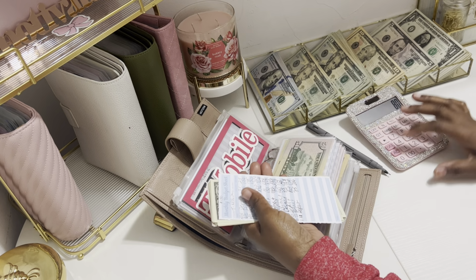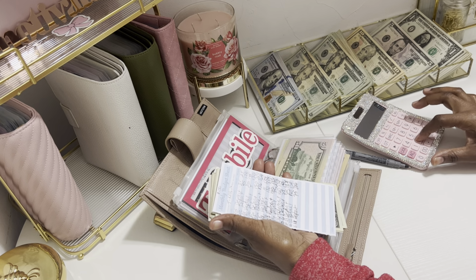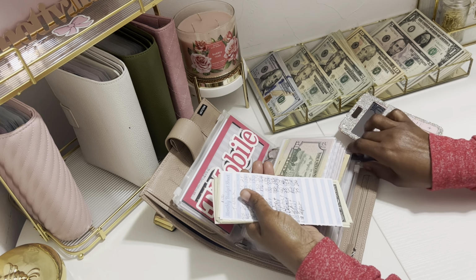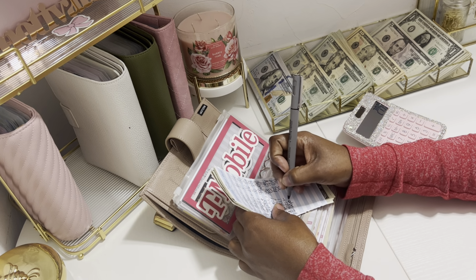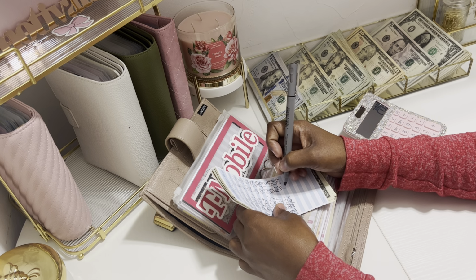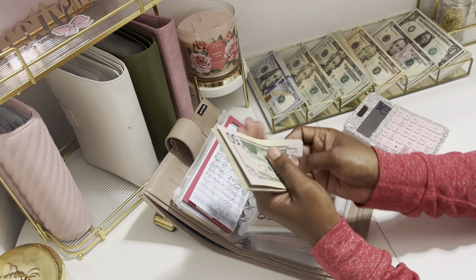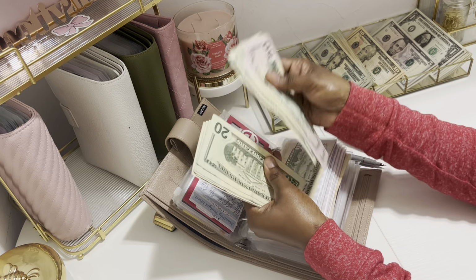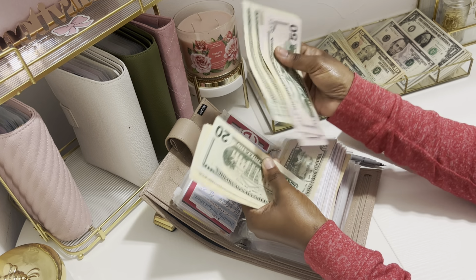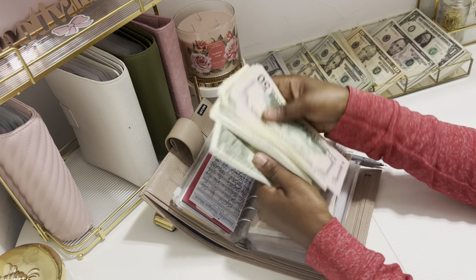All right, so T-Mobile has 204 plus 75. So now T-Mobile has $279. And that is about 2.5 payments, or a little less than 2.5. So we have 50, 100, 20, 40, 60, 80, 200, 20, 40, 60, 75, 76, 77, 78, 79.